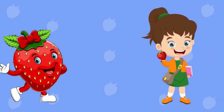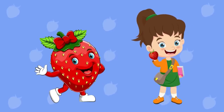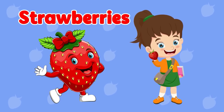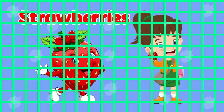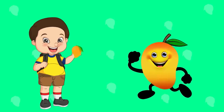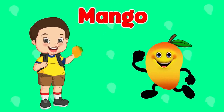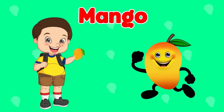Do you know this fruit that is red and has small green leaves? Yum! It's strawberries! Strawberries! Strawberries are delicious! Do you know this yellow fruit? Whoa! It's a mango! Mango! Mangoes are really yummy!